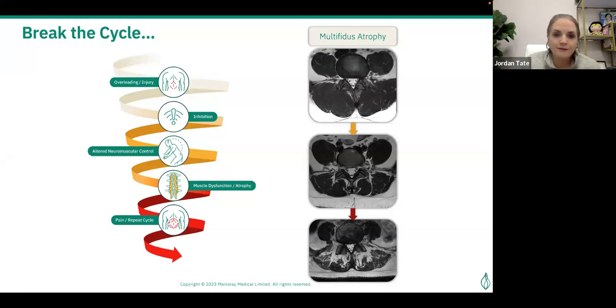So as we see here, this is a depiction of that cycle. So your chronic low back pain might start with an overloading injury, a disc bulge, or maybe a slow progression over time that leads to some arthritic changes of the spine, what we call degenerative changes, or spondylosis or facet hypertrophy.